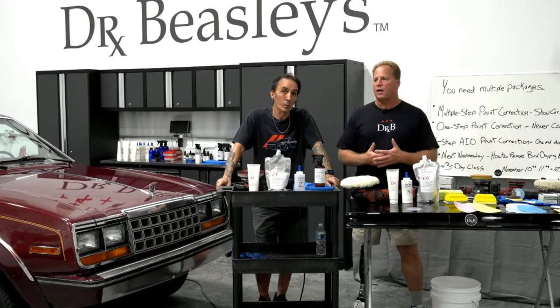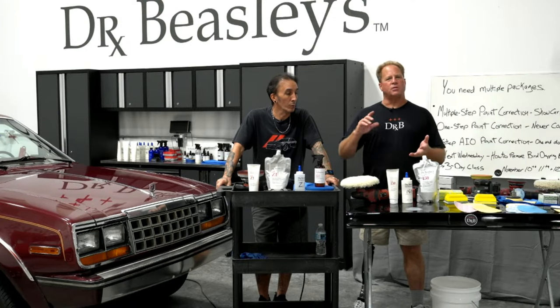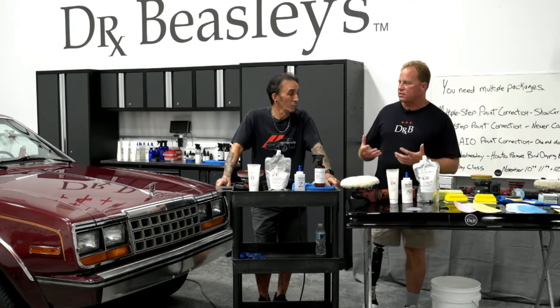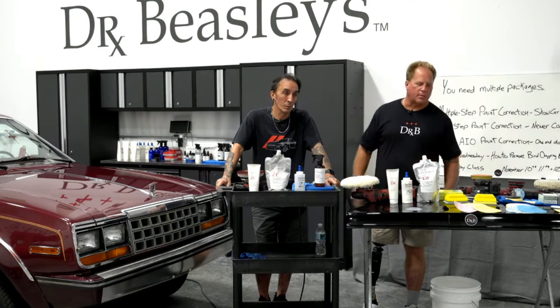And then Sunday, I got a 24-foot Sea Hunt, dark blue, white with oxidation. And we're going to machine sand it, wool pad compound it, polish it out, and ceramic coat it. So it's a very hands-on, intense class, and you can get more information by going to drbeasleys.com, or anytime you want to give me a call and ask me another question.